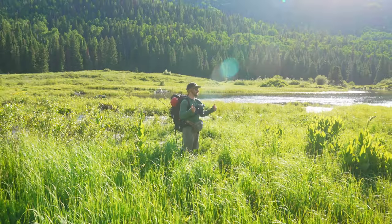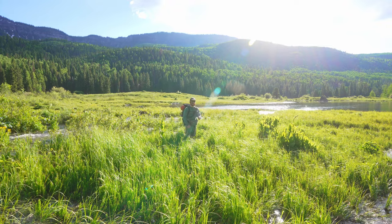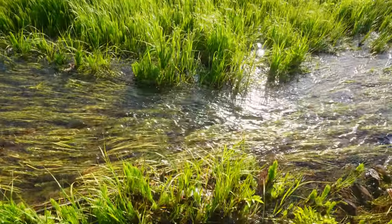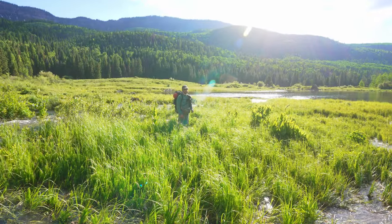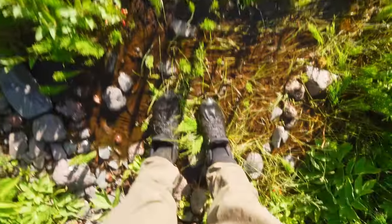It seemed like it was going to be doable and minimal getting wetness, but I'm wet as fuck right now.